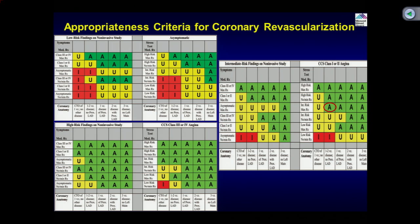And Samir already went through the FFR on both the diagonal and the LAD, both clearly qualified for PCI. And in this patient, we would recommend using a metallic stent in the diagonal branch. It's pretty close to 2.5. It may be a little less than 2.5 as you get out more distally in the branch, which would be preferable for a metallic stent as opposed to Absorb.